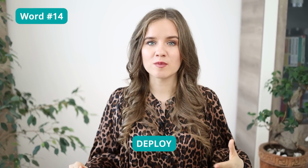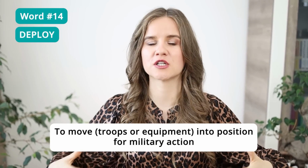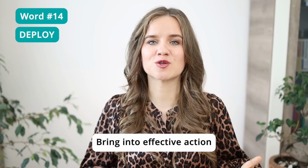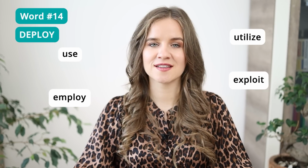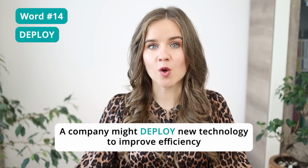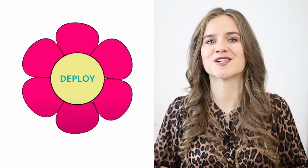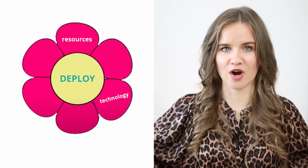14. Deploy. The primary meaning of deploy is to move troops or equipment into position for military action, as in a military commander might deploy troops in preparation for battle. But on IELTS, we often see this word used in the sense of bringing something into effective action. A similar meaning to use, utilize, employ, or exploit. For instance, a company might deploy new technology to improve efficiency. Common collocations include deploy resources, deploy technology, and deploy strategies.